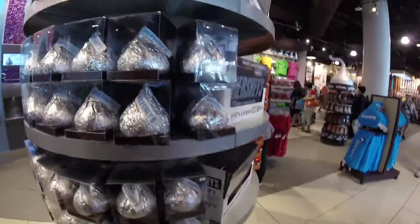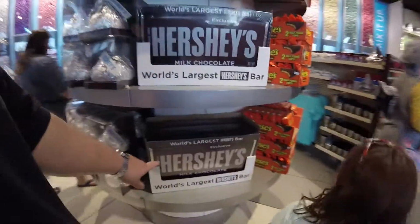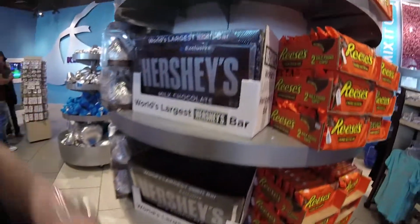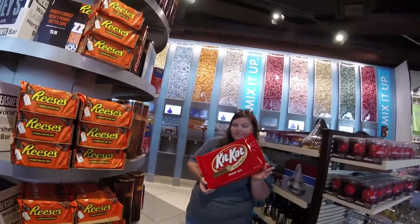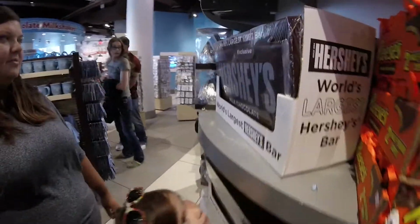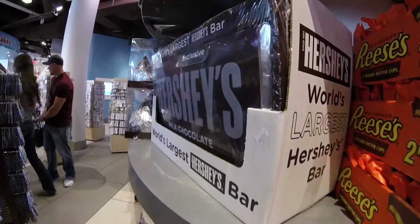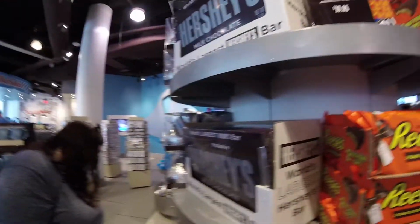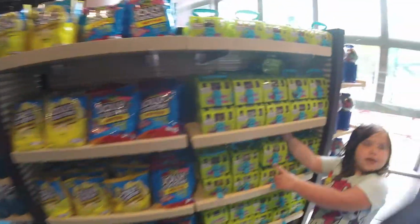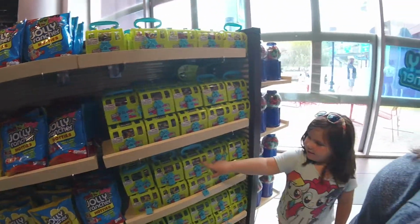And then they have the big chocolate bar. That's a big Kit Kat. That's a big chocolate bar. No, it's $50. The chocolate bar is $50. Rainbow Twizzler.